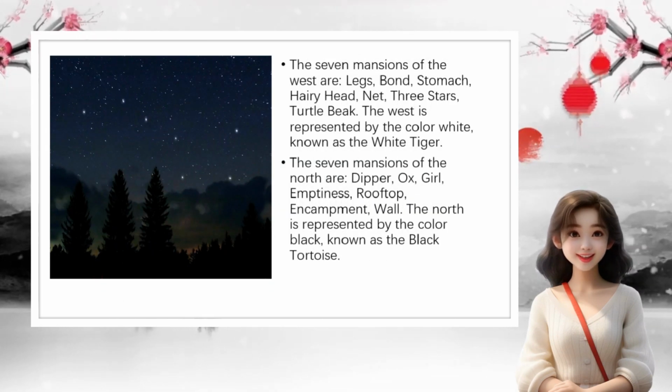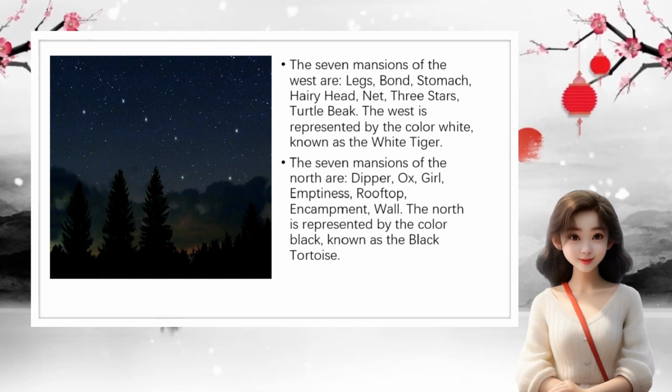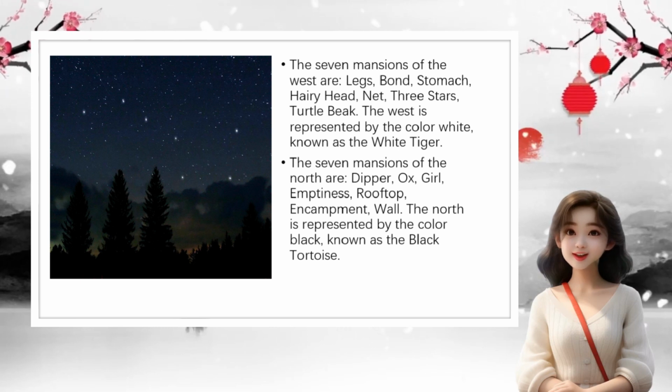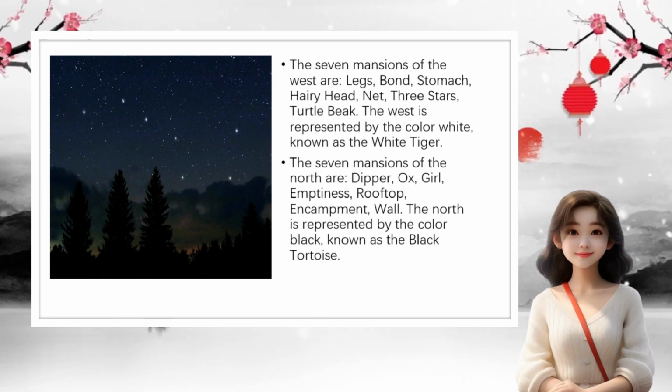The 7 mansions of the West are legs, bond, stomach, hairy head, net, 3 stars, turtle beak. The West is represented by the color white, known as the white tiger. The 7 mansions of the North are dipper, ox, girl, emptiness, rooftop, encampment, wall. The North is represented by the color black, known as the black tortoise.